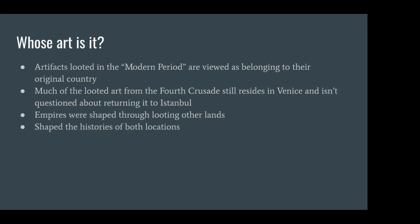And as we also know, empires throughout history were shaped through looting other lands. The Roman Empire especially grew vast amounts of territory by conquering other people and redistributing their artwork and their wealth throughout the rest of the empire. And all of these pieces tended to shape the histories of both locations. Not only were they important pieces of the places that they came from, but they became very important pieces of the places that they ended up in, the places in which they had almost a new cultural life. And so this question of whose art is it becomes very challenging to answer.